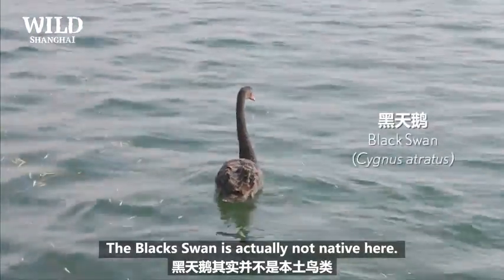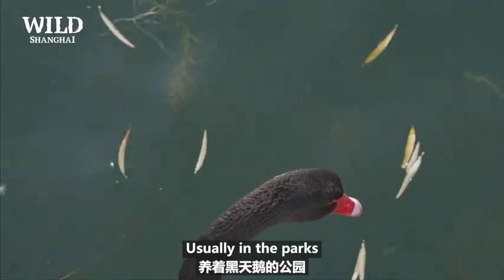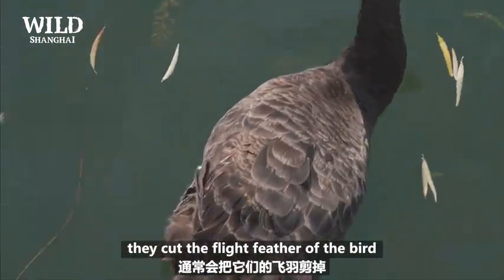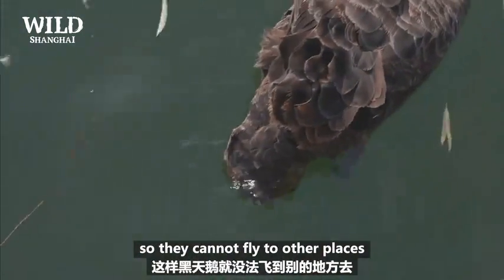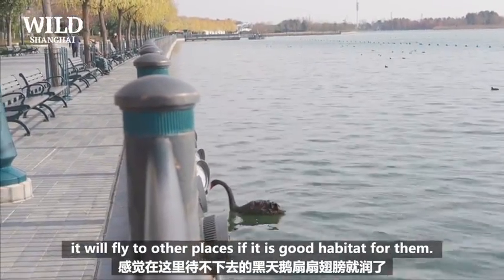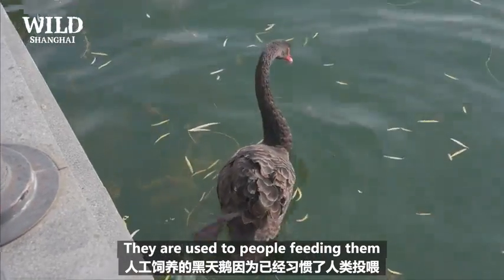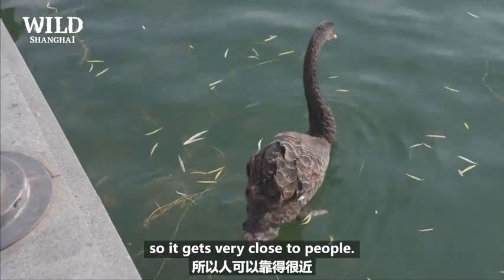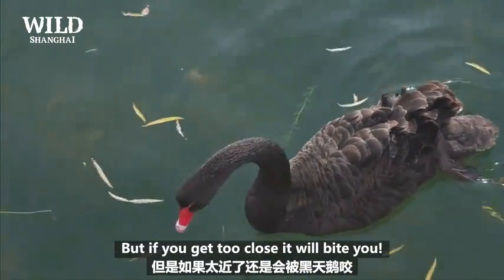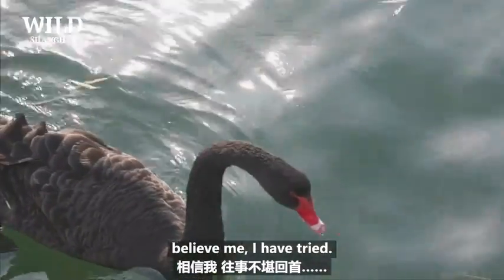The black swan is actually not native here. It's introduced from Australia. Usually in the parks, they cut the flight feather of the bird so they cannot fly to other places. If you didn't cut it in time, it will fly to other places if it is good habitat for them. It's used to people feeding them, so it gets very close to people, but if you get too close, it will bite you. It's very painful, believe me, I have tried.